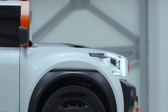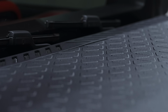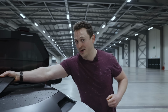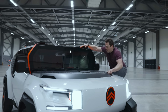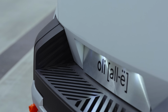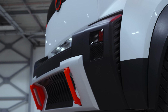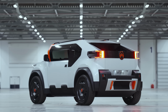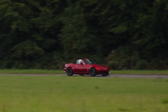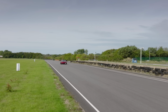In fact, a lot of the Oli is made of corrugated cardboard that's formed into a honeycomb sandwich and bonded with special paint. And this stuff is strong too. In fact, it'll hold the weight of a grown man, or, you know, me. All of these vertical lines, flat surfaces, and recycled materials add up to a low weight of just 1,000 kilograms or 2,200 pounds. To put that into context, that's the same figure as a Mark 1 Mazda MX-5, a pint-sized sports car of the 90s.